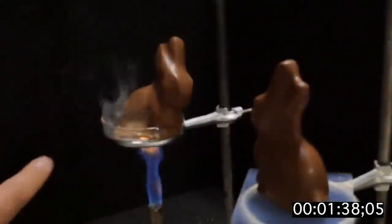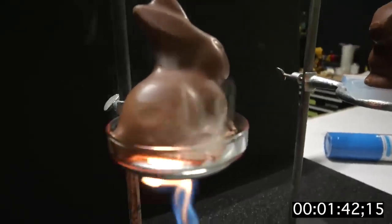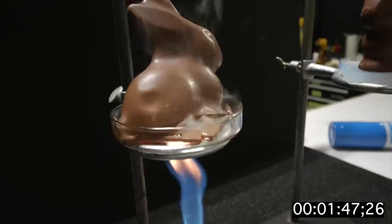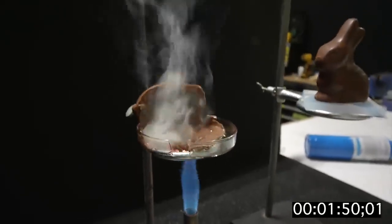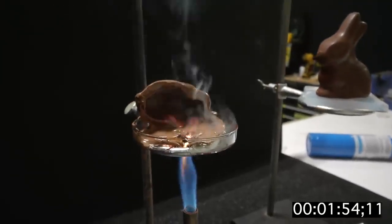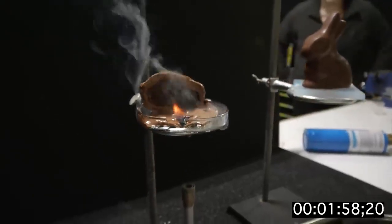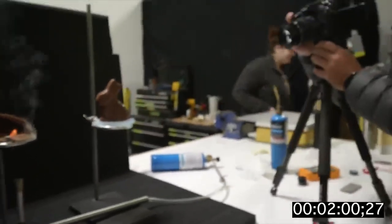Over here, the bunny is actually sort of melting over, and look, it's sort of tilting to the side. Alright, I think we're going to call that a melt. What is that? Oh! On cue. Not only did the bunny melt quickly, the petri dish cracked under the thermal expansion.